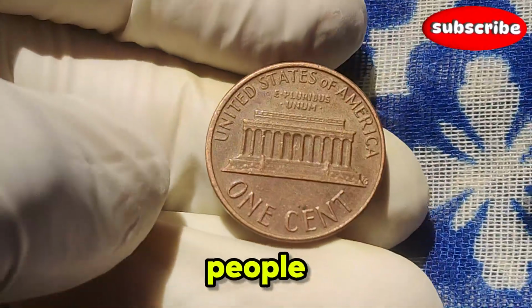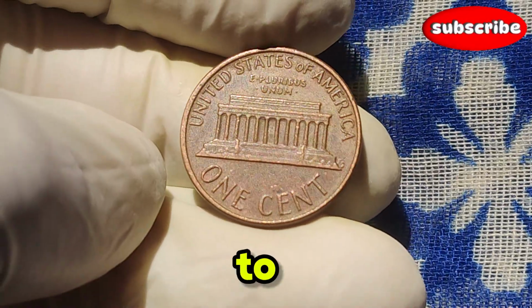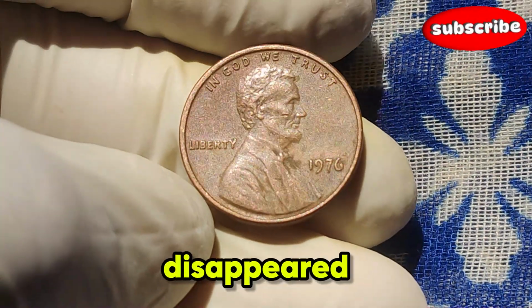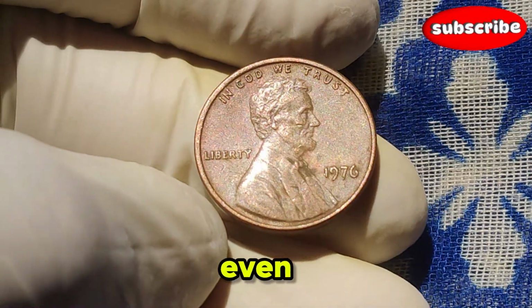For many people, the penny is the smallest and least important coin in their pocket. Yet to numismatists it represents a world of discovery. A coin that once purchased a piece of candy or disappeared into a jar may someday reveal itself as a rare collectible worth hundreds or even thousands of dollars.